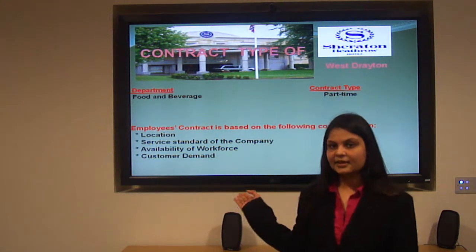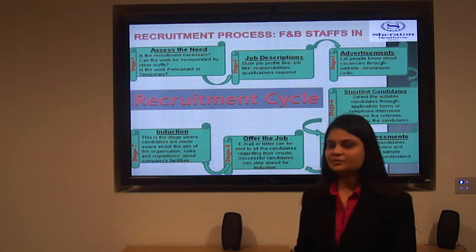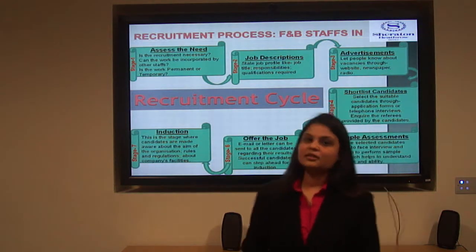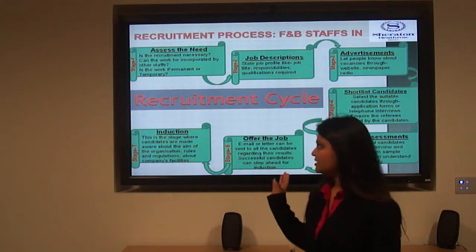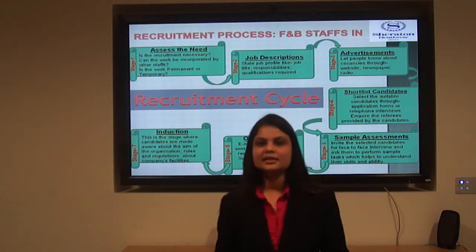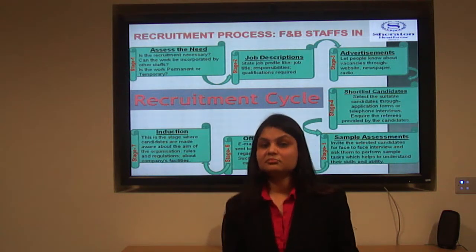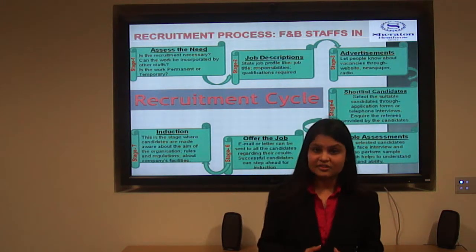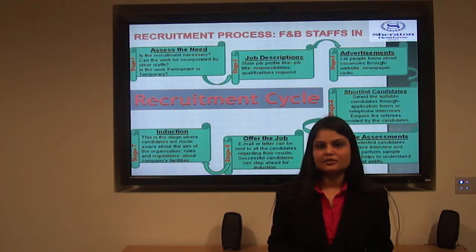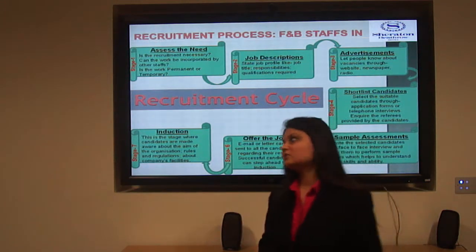The next slide I want to show you is the recruitment process for F&B staff in Sheraton Heathrow Hotel. This organization has different stages for the recruitment process, and the first stage is assessing need. The organization usually assesses the need. Is the recruitment really necessary? Because if not, recruitment causes much expense, so that can be reduced.